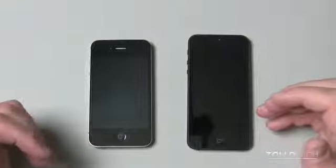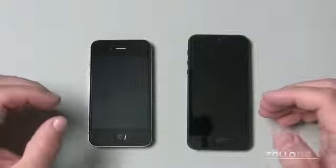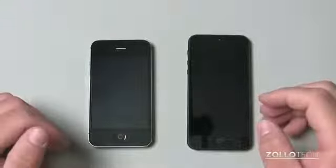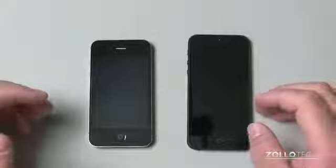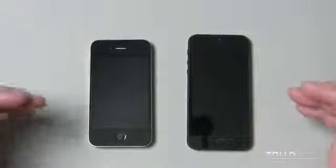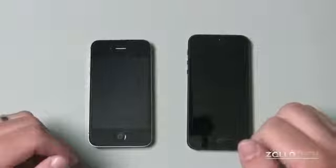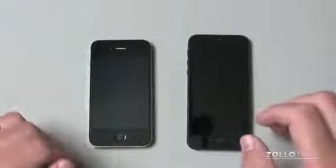One of the most asked questions I get recently, either on YouTube or by friends, is should I upgrade from the 4S to the 5? The 5 is really a nice phone, and so is the 4S, and I really wanted to try and help you make the best decision as to whether or not you should upgrade. Or maybe you're just interested in seeing what's different. So I wanted to cover that the best I could.